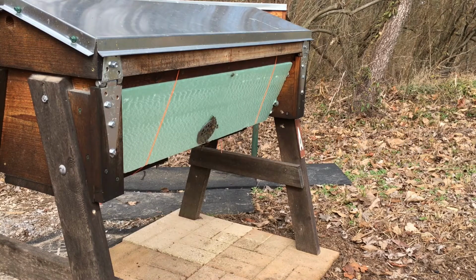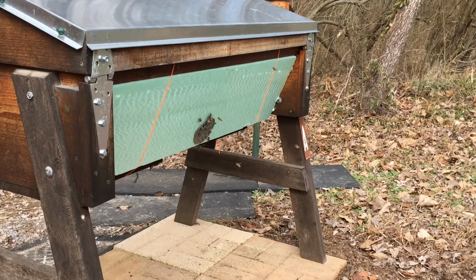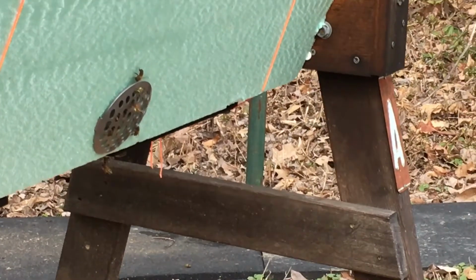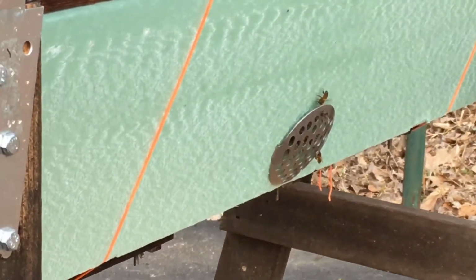Hello everybody, it's John here, and it is February the 23rd, and I was just outside here noticing the bees are out flying a little bit. I thought they were maybe doing some cleansing flights, but as I got to watching them a little closer, you can see that they are bringing in a lot of pollen at the moment. Let me get you a little closer here.